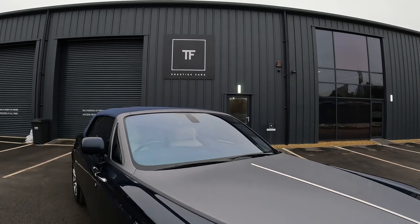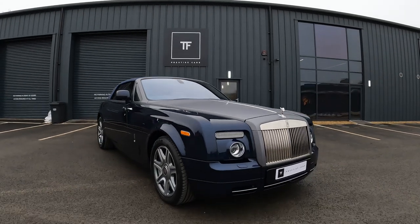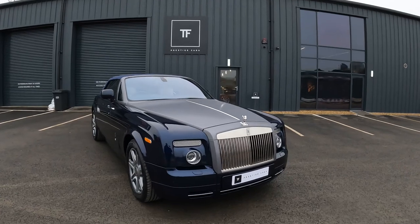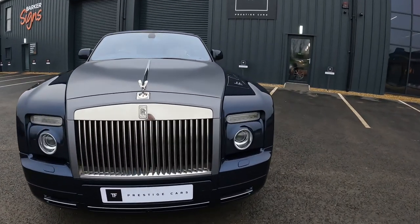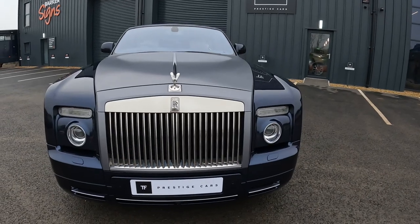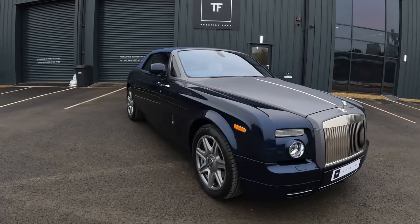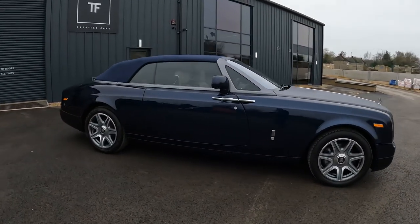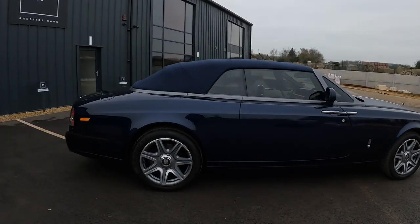Welcome to our 2012 Rolls-Royce Phantom Drophead Coupe. This car has covered 22,900 miles. Full Rolls-Royce service history. Finished in midnight sapphire blue bespoke paintwork with seashell and navy blue hide.